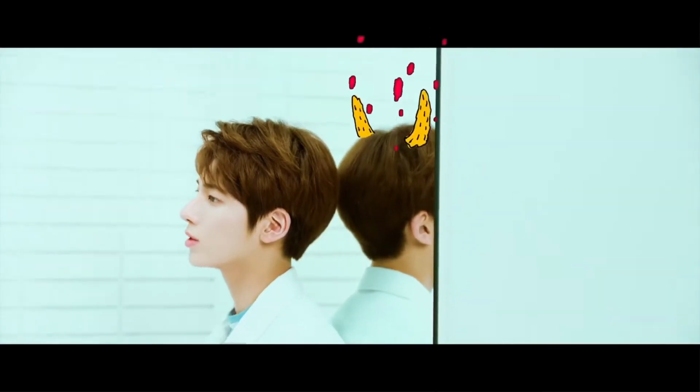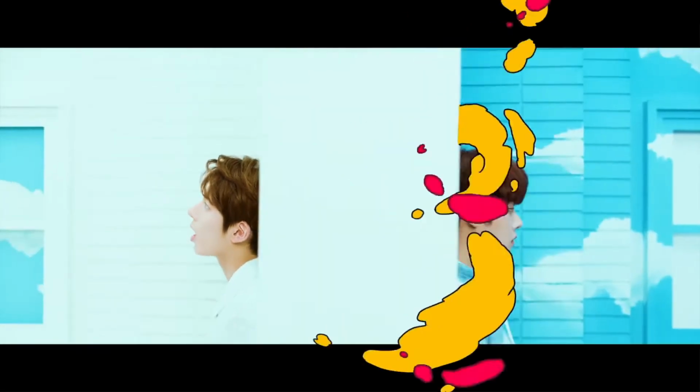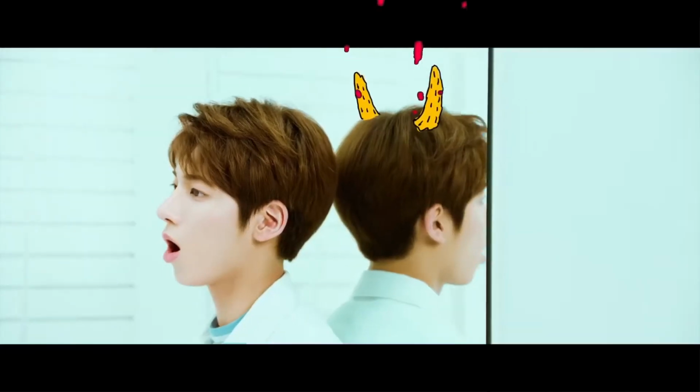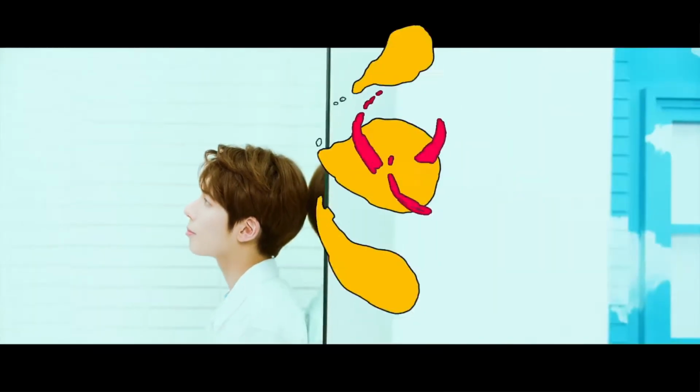Extra outfits. Yeonjun and Taehyun's cloud room outfits. These outfits go well with the room they're in. Taehyun has a white jean jacket while Yeonjun has a tie-dye blue and white pullover. They're meant to blend in with their sets here. It makes them feel airy and light.